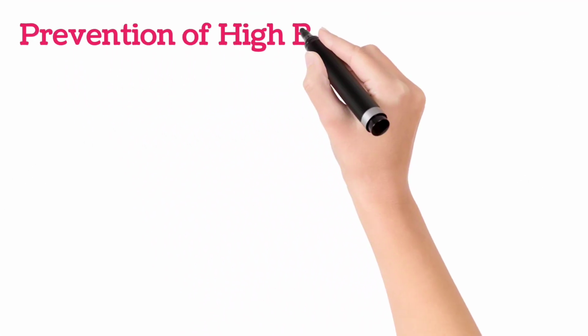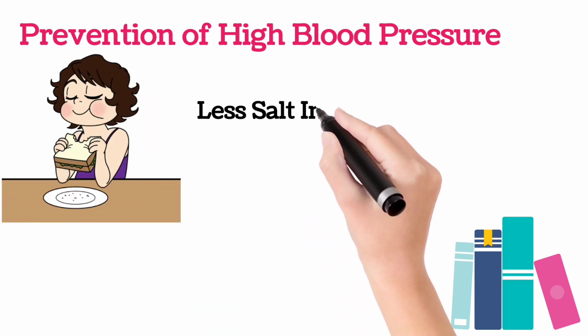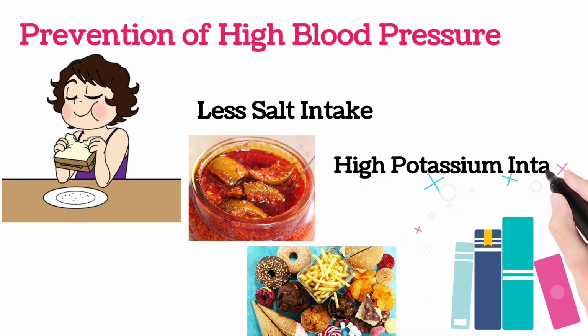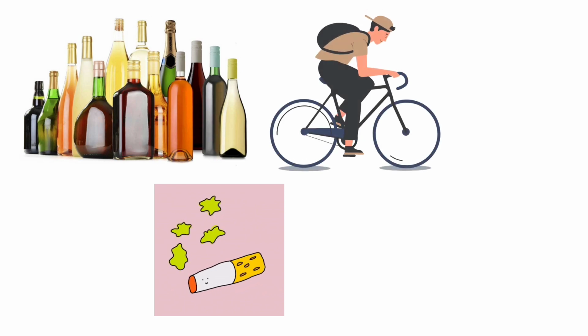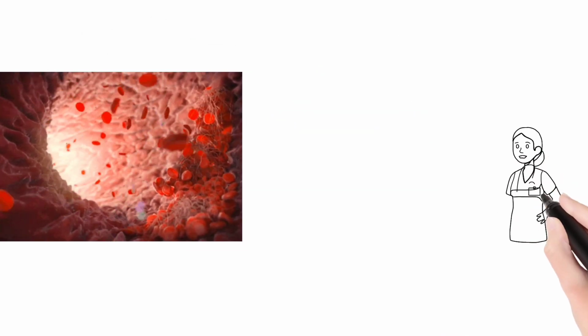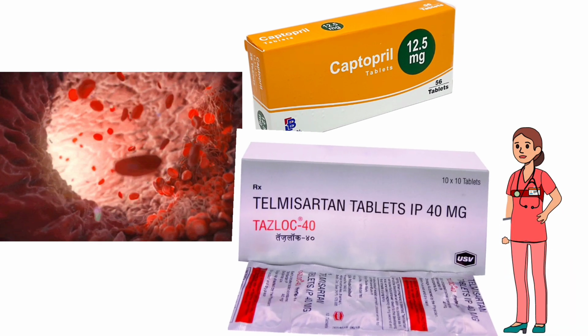Coming to the prevention, we can prevent hypertension by lifestyle modifications like less salt intake, less intake of pickles and junk foods, and increased potassium intake, and we should cut out drinking alcohol, cigarette smoking should be reduced, and regular exercise should be done, and we can reduce the stress by meditation, etc. Coming to the treatment of hypertension, we can reduce the blood pressure levels by advising certain medications. This is all about hypertension.